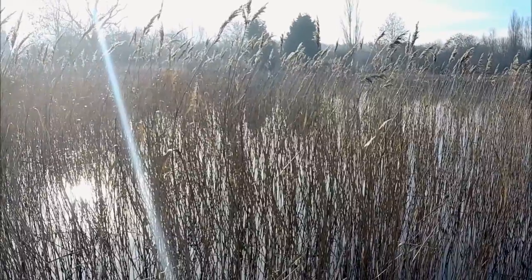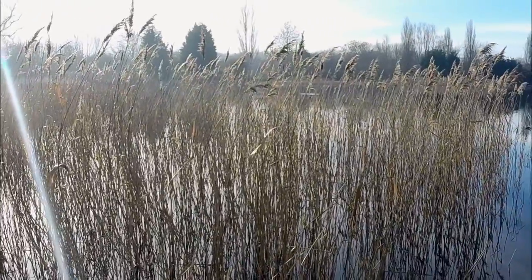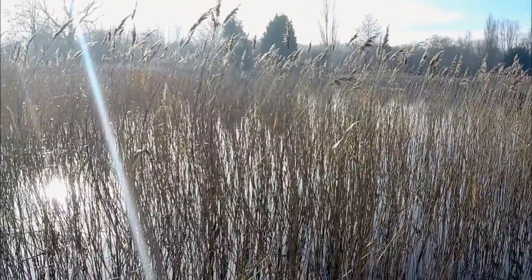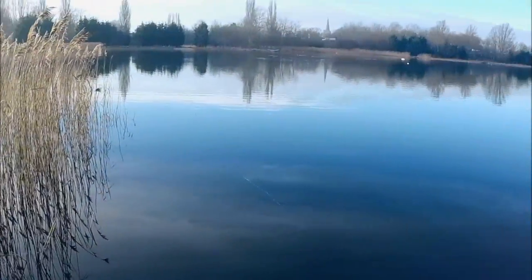Impossible to tell how big the fish was. As he was making his way through the reeds, you could see all the tops knocking and parting, and he moved through, and then a couple of other stems knocked off to his left, so that's at least 2 fish in there. So I'm thinking there might be a few up this end.